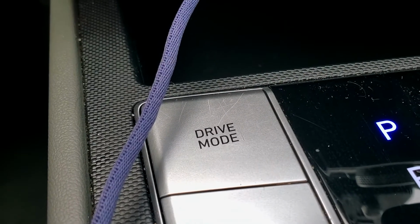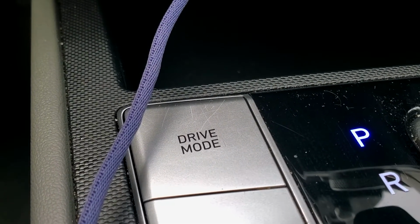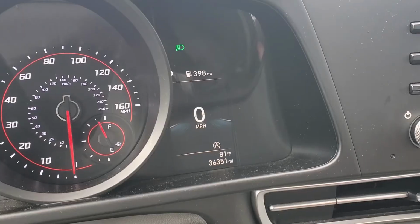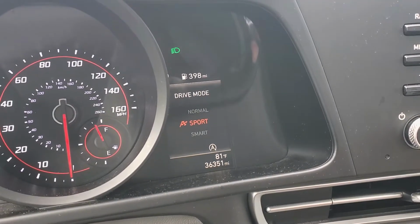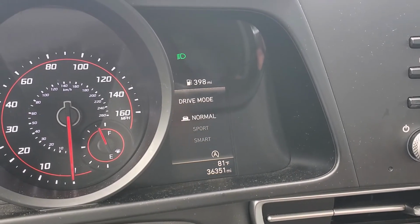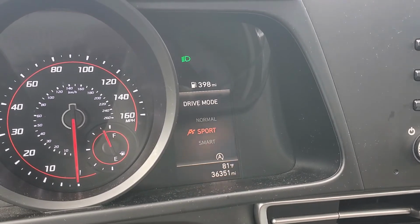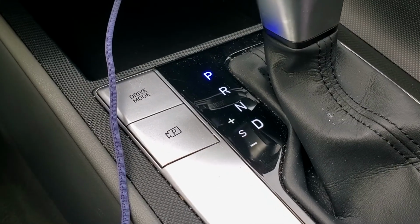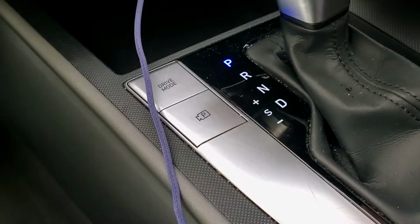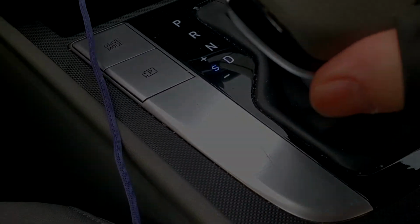Over here you have the mode button, which demonstrates sport mode, normal mode, and smart mode, which I am assuming would be more for saving gas. I have it in sport mode. You do have a manual shift, so you would just go like this and over, and it is an 8-speed, so you'd be able to shift up to 8 gears.